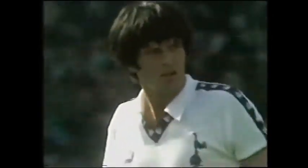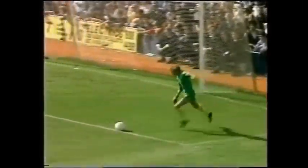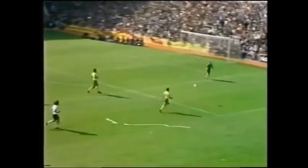Got the first one for Tottenham today, and a man who is ever on the lookout to add to his score. Lacey, a big long header, but that'll be Bonetti's.